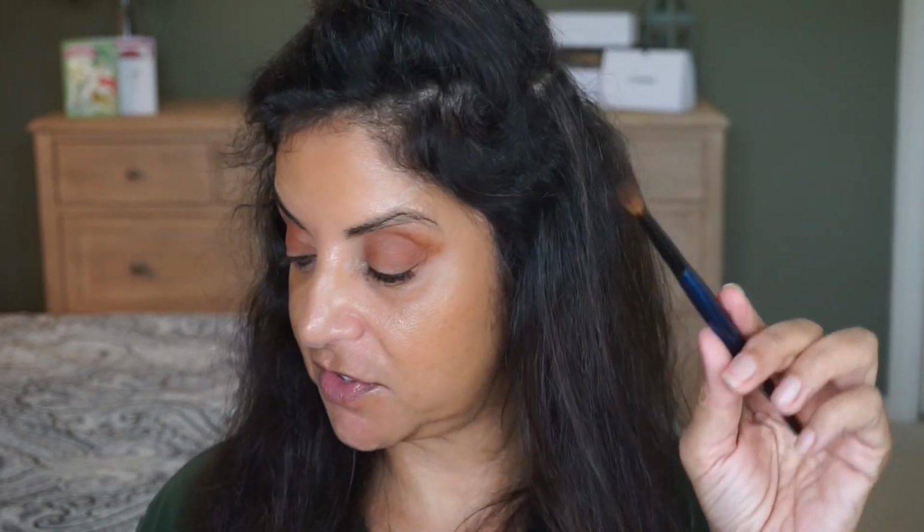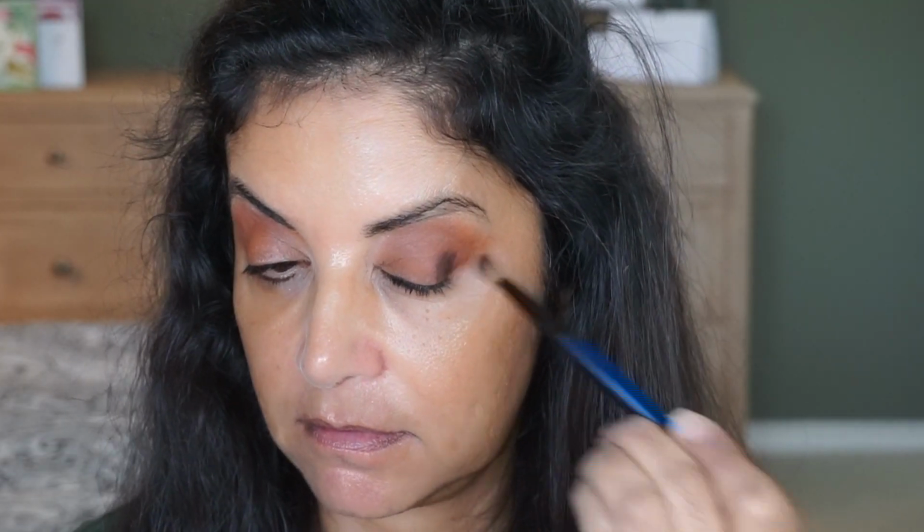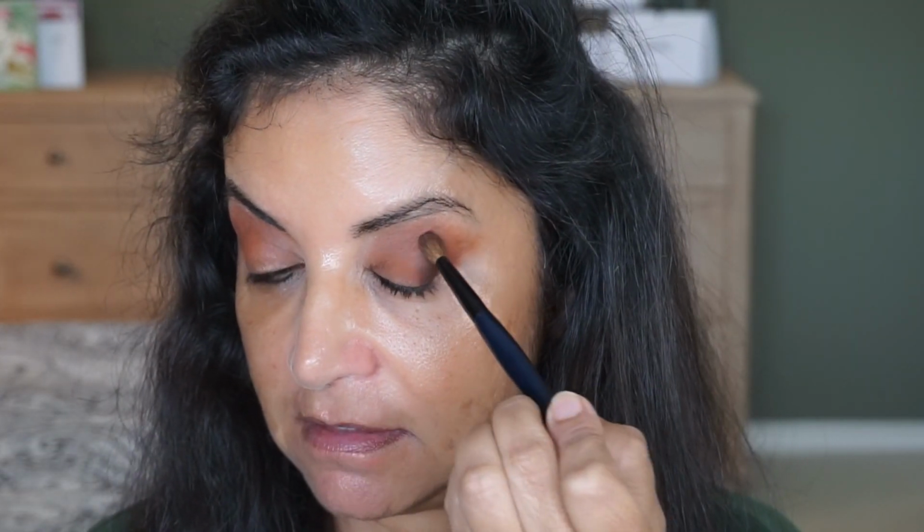And next I'm going to go in with the Mini Booster by Sonia G. And I'm going to go in with the shade Nocturne, this deep chocolate brown shade. Place that in the outer corner. Yep, that is pigmented.